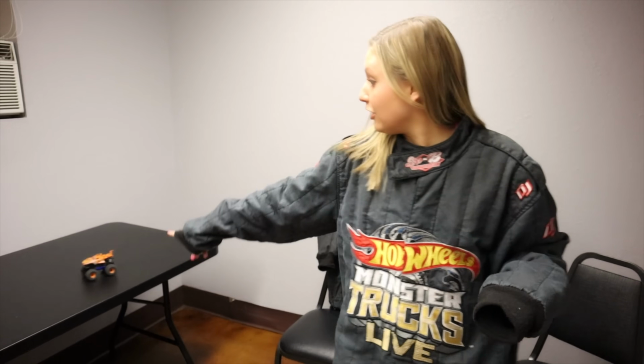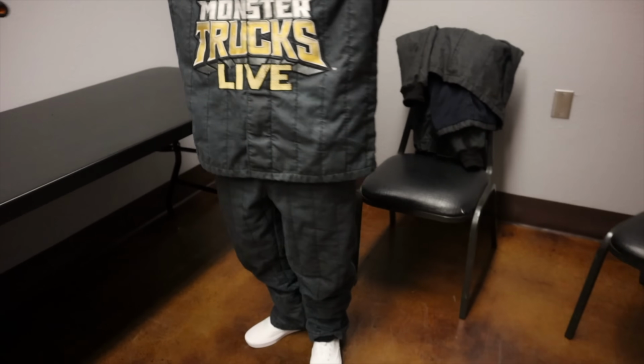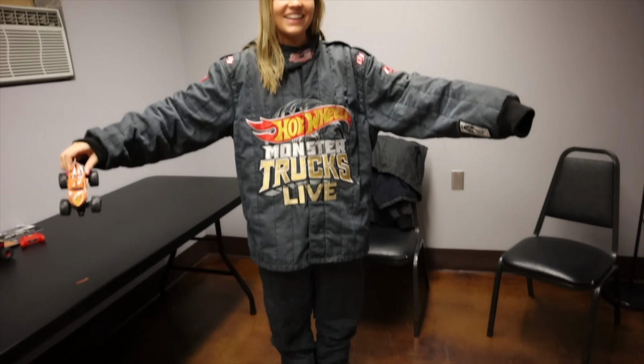Ready to go. I have the professional driver of the Gymshark truck. Whoa. I'm wearing the person that drives this car in the show, his actual outfit. He must be pretty tall, Grace. Yeah, that's why it's a little big and you can't see my hands.